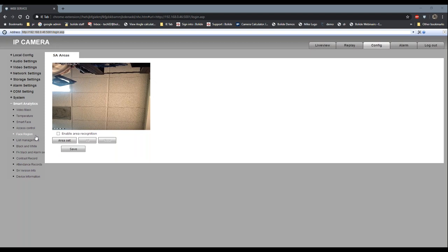Face region. Again, this is the area that it wants to detect the face detection. The other one was heat. This one's face. And of course, by default, all this stuff is set for you. You don't really want to make it a smaller area to detect.